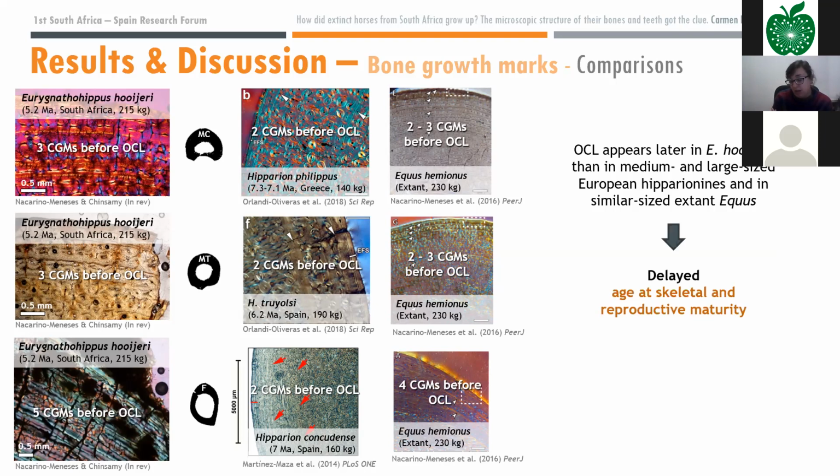Because, as I said before, this tissue is correlated with the age at skeletal and reproductive maturity, we can say that the horse from Langebaanweg presents a delay in these life history traits as compared to other extant and extinct horses. Specifically, the timing of the deposition of the outer circumferential layer in the femora has been correlated with the age at reproductive maturity. So, because we found five cyclical growth marks, we estimated an age at reproductive maturity of 5 years for this horse.